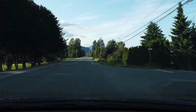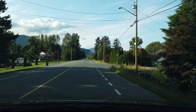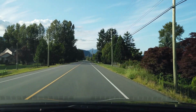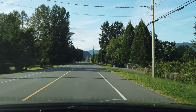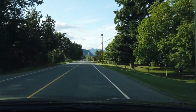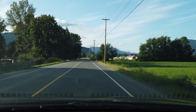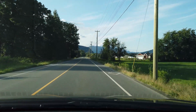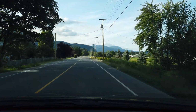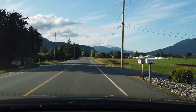What we're on right now is called a dike. The road has been elevated to a certain level. On the left-hand side, that is the unprotected land, and the land on the right-hand side is the protected land. For whatever reason, they decided to make this road the dike. I don't know why they didn't build it elsewhere, but they did.